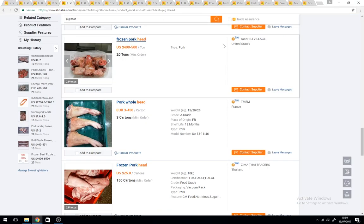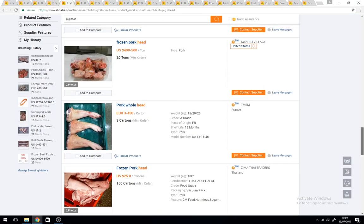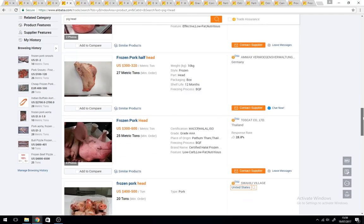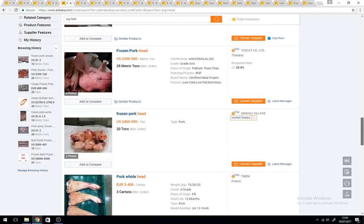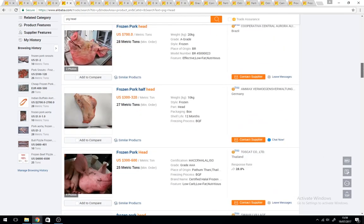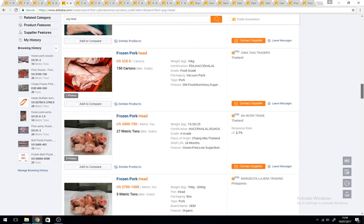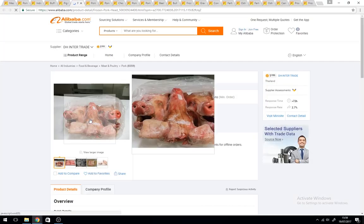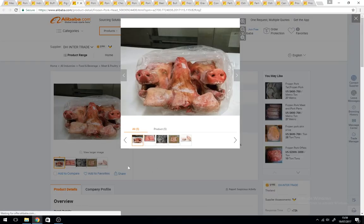If you go down about two-thirds of the way down a page... Oh, sorry, I've moved on to pork throat and it was a bad idea. Frozen pork throat. Christ, $800 to $1,200 a metric ton. Oh, that's really... They are not appetizing. I'm still stuck on the heads. There's a lovely picture here. Okay, well, I'll come back to the throats.